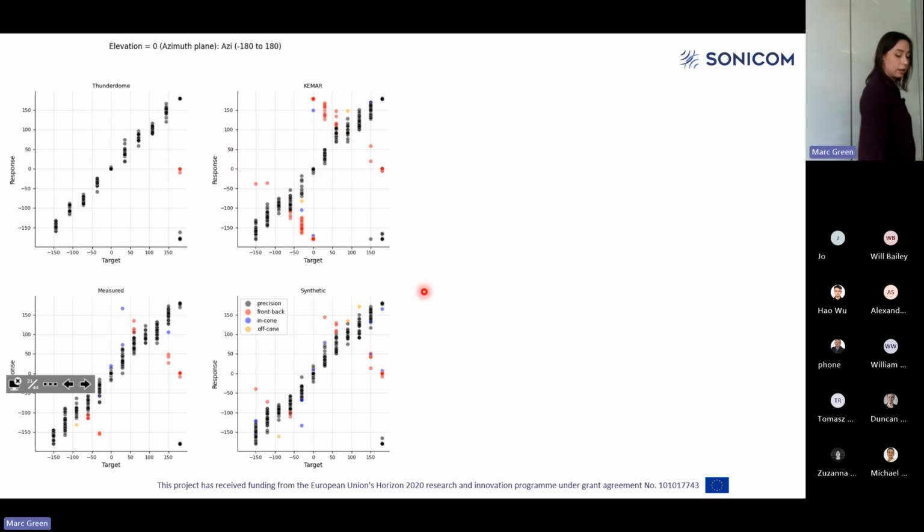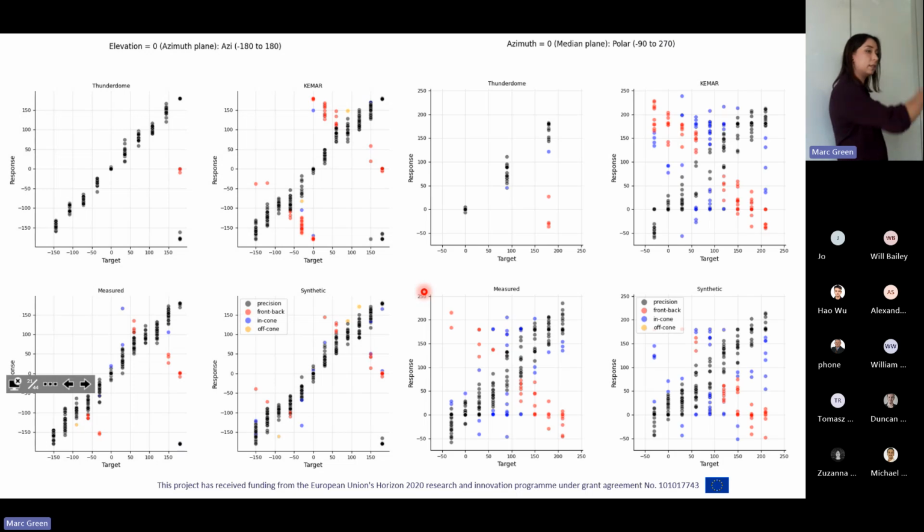The differences aren't so apparent here, but when you look at the elevation plane, so again, when azimuth is just 0 and you look all the way around, you see the differences quite starkly. For the Thunderdome, we didn't have that many speakers directly in this plane, which is why there's only a few. But for the KEMA, you can see people responded pretty much everywhere, so not super great, but then less so for the measured. Again, the responses weren't as accurate as when they localized laterally, which, as expected, the ITDs and ILDs are really salient cues, whereas these binaural spectral cues aren't that salient. But they still do better, and the same with the synthetic.